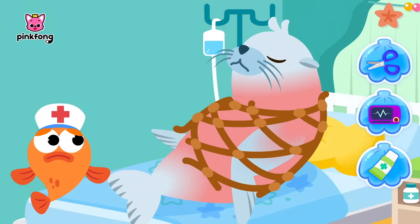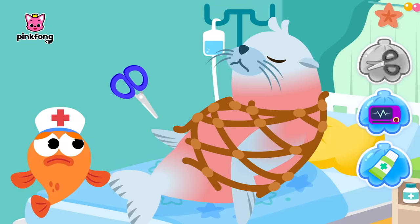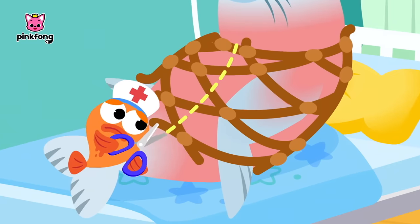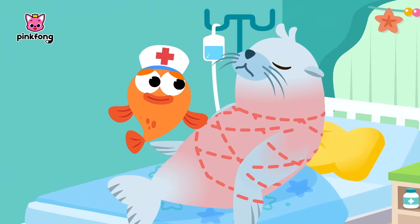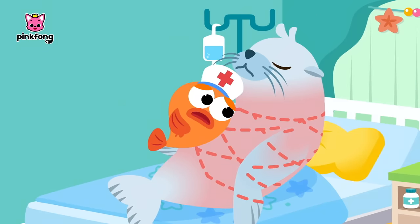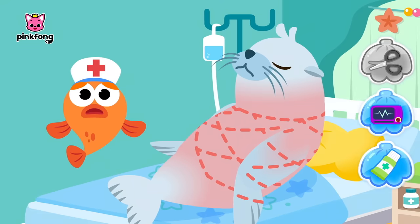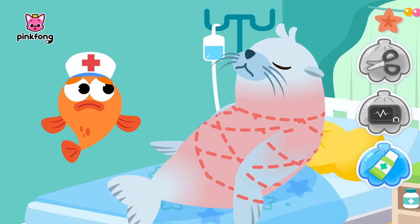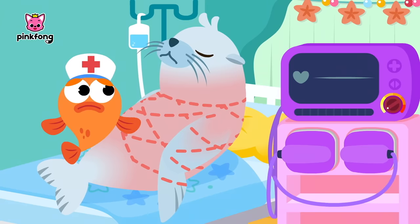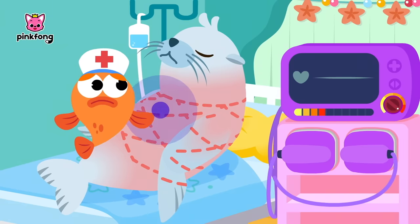Let's cut this net with scissors so Seal can breathe. Phew, we did it! Patient Seal, wake up! Can you hear my voice? We have a problem! The heart isn't beating! Nurse, please bring the defibrillator! Push the heart hard while the electricity is charging.